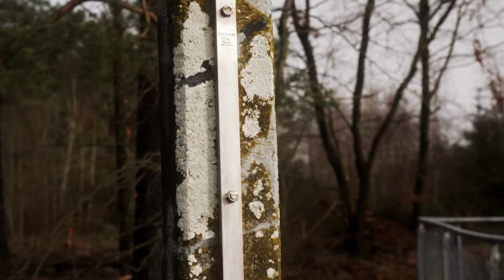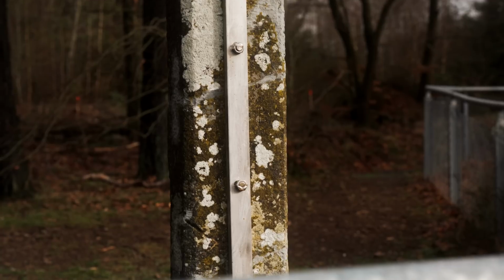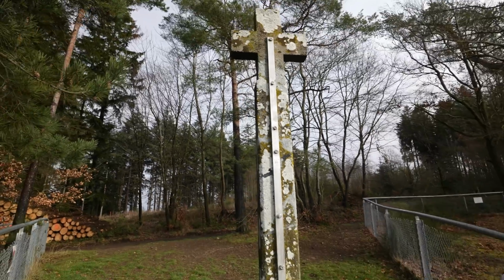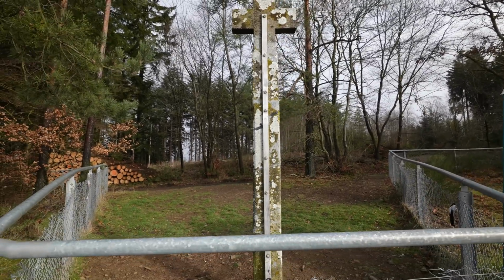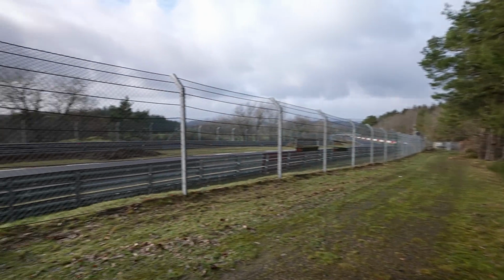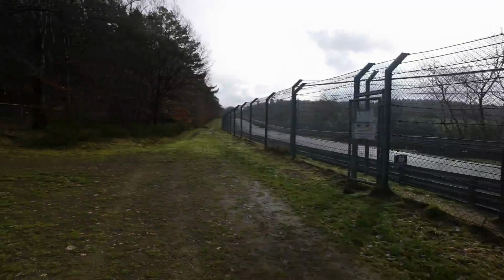And it's interesting, we can actually see a writing over there. It says restored in 1994. But it's good seeing this cross here, that it has been here for almost 400 years by now. And yeah, that the track section has been named after him, as you can see.